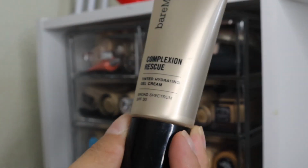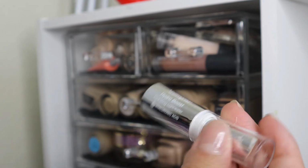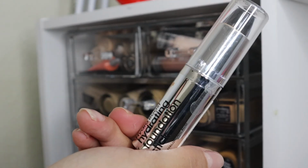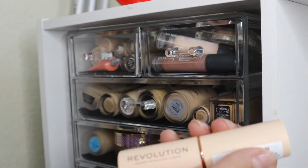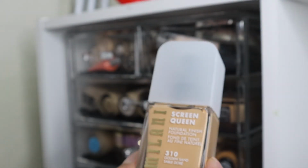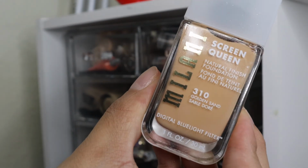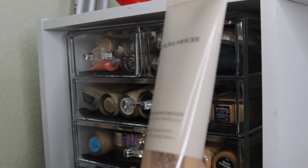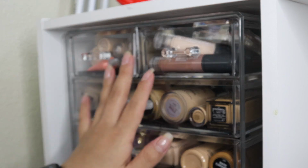Then the last drawer has the Bare Minerals Complexion Rescue, the Neutrogena Hydro Boost Concealer, the Neutrogena Hydro Boost Foundation Stick, the Makeup Revolution Foundation Stick, the Milani Screen Queen Foundation, my Flower Beauty Light Illusion Foundation, and lastly, my Laura Mercier Tinted Moisturizer. And that is all that is in these drawers.